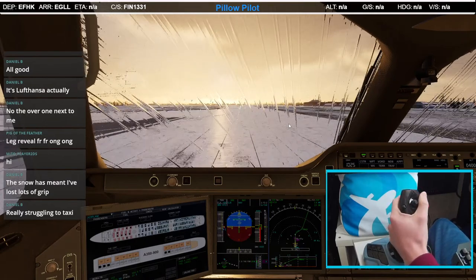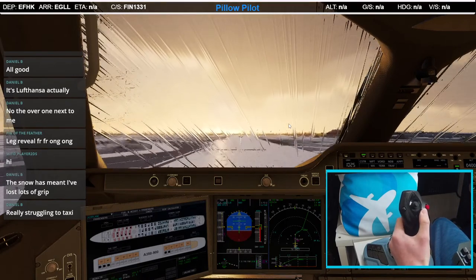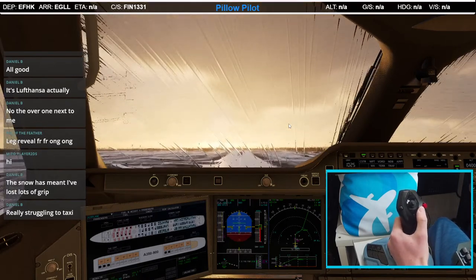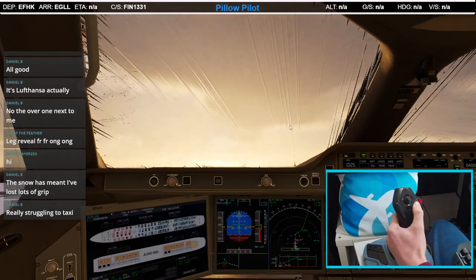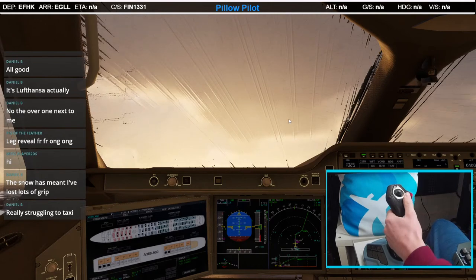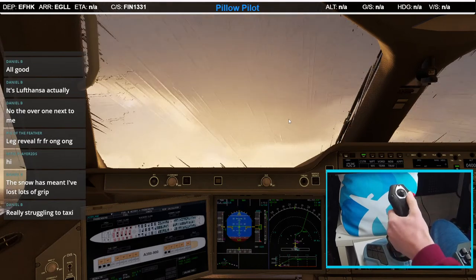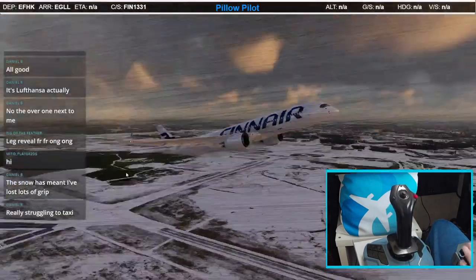V1, rotate. Lots of pitch up there, lots of pitch up. Following it back, just gently releasing it. Positive rate, gear up. Yeah, we'll hold it there. Oh, bit more positive rate. It wants us to climb a little bit more. We'll hold it there. Quick outside view.